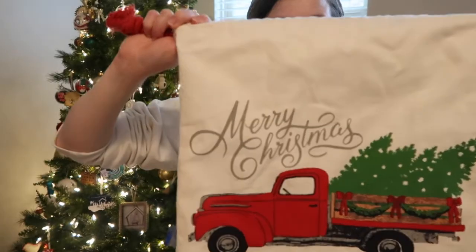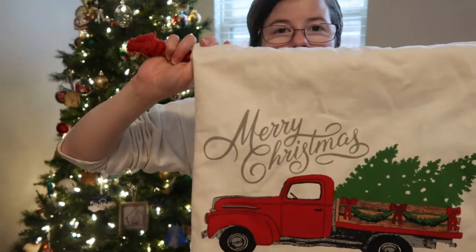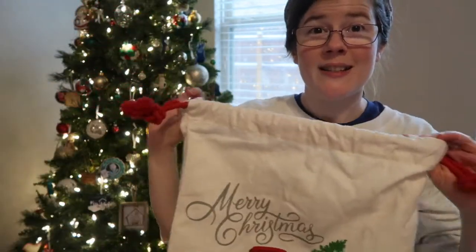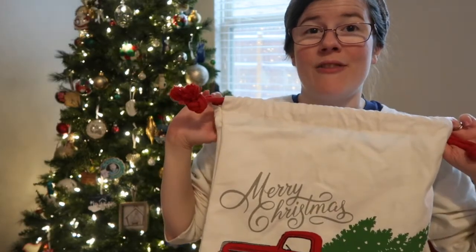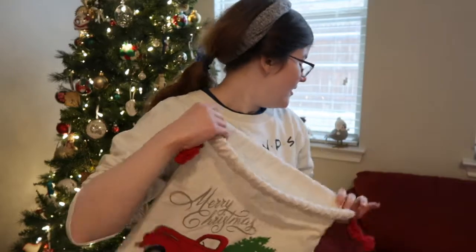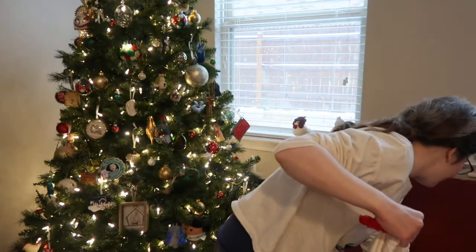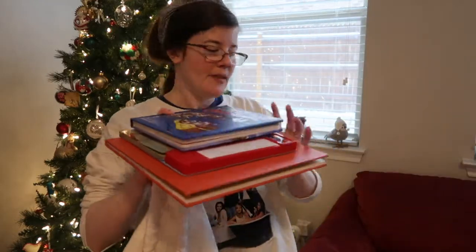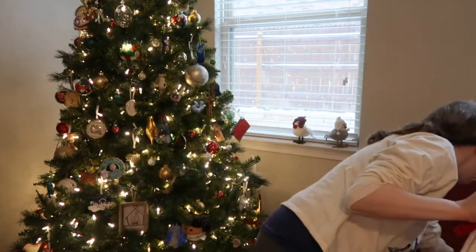So this bag was given to us by my sister a year or two ago, and we're going to use it to store all of my son's Christmas things from year to year. I'm just going to use it this year to put all of the Christmas-themed books we acquired for him, as well as any little Christmas stuffed animals and things he has. So that's a pretty easy one.